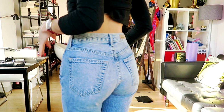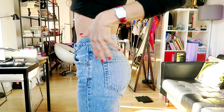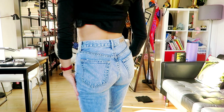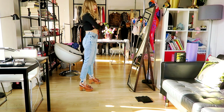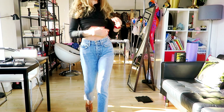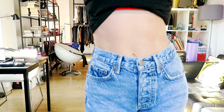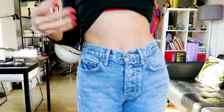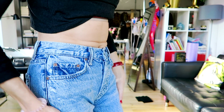The fit I think is amazing. There's enough space for your butt, but then it goes down skinny. I love these jeans so much. And they feel like a dream. They're quite tight. I got the size 23 because apparently, it says everywhere and people say in all the reviews that they stretch and they conform to your body.